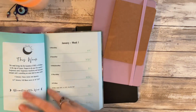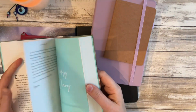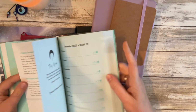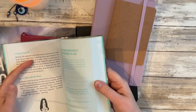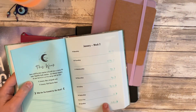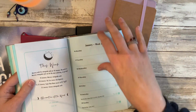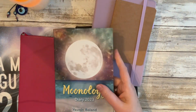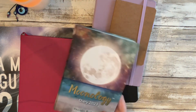And I really just used it for tracking the new moon and the full moon and reading Yasmin Boland's write-up on it. I never used the weekly stuff at all. So I don't know if this is going to be my last year of getting the Moonology diary or not. I really debated about getting this one. I picked it up when it was dirt cheap.